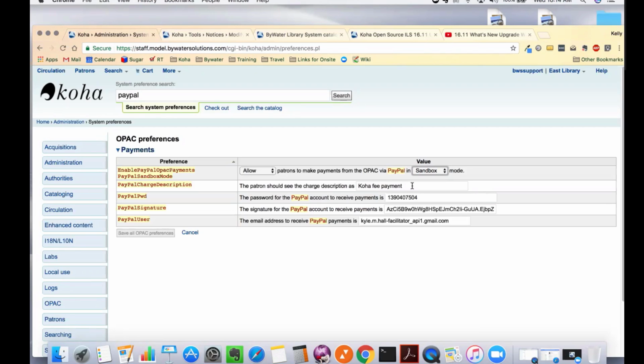The next 3 system preferences are information you're going to get straight from PayPal. So you're going to have the password to your PayPal account, a signature. Once again, this information is from them, and the email to receive PayPal payments. There is a great YouTube video also on our Bywater YouTube channel that has Kyle Hall, one of our lead coders, who does a great video on how to set this up step by step.